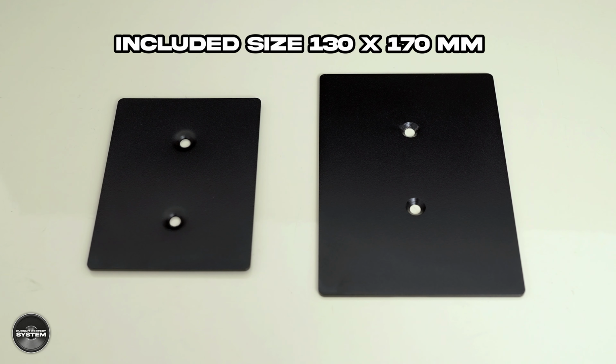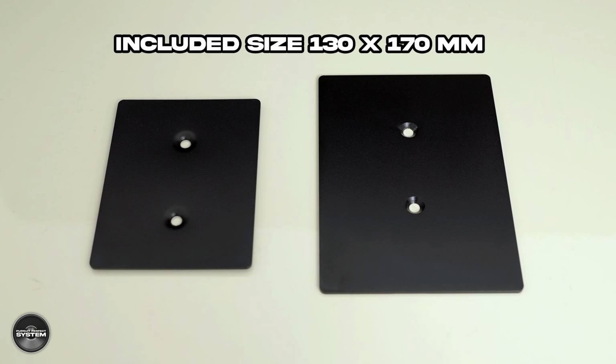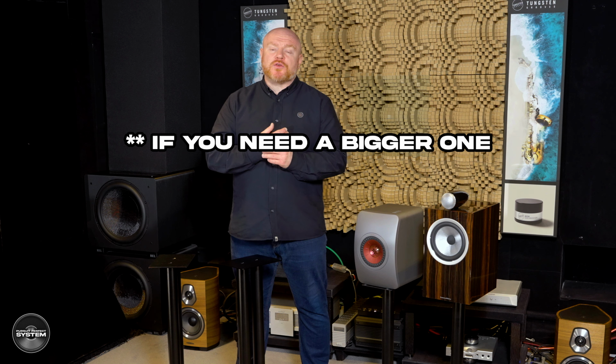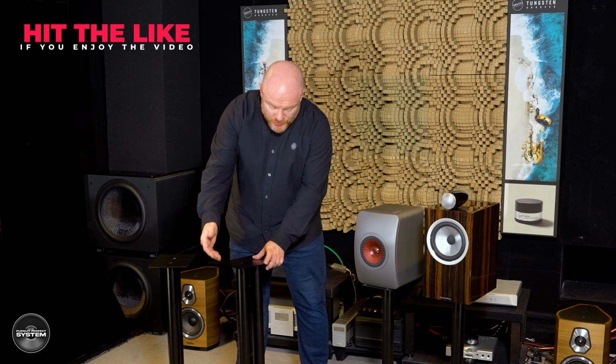There are going to be 4 different sizes of top plates available. Naturally, you buy the top plate to match the size of your speakers. But what's cool about this range of Nexus is that the included top plate, which is a smaller one, doesn't get wasted. It doesn't go in a drawer or somewhere collecting dust. You can bolt it to the base of the speaker stands to add more mass to them. And I really like that because it's adding more mass for additional benefit, but it also means we're not wasting something. We're making more of something that we already own.